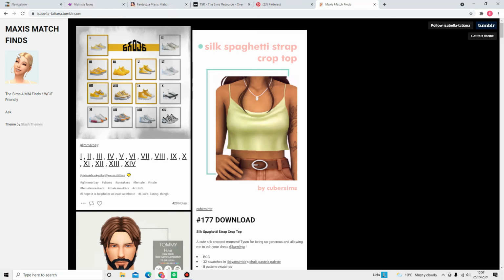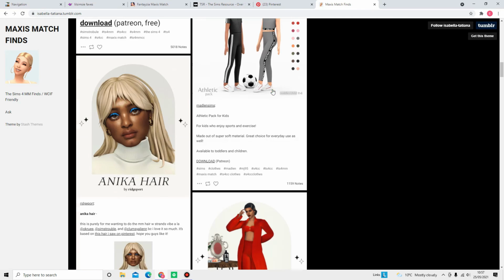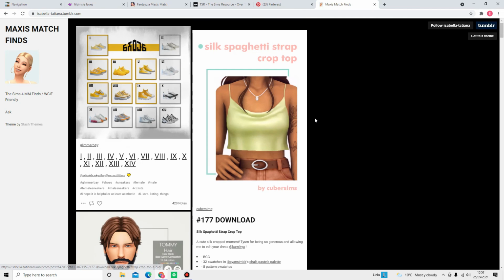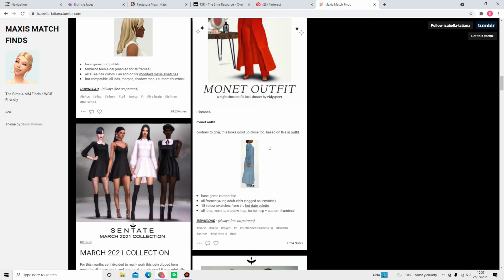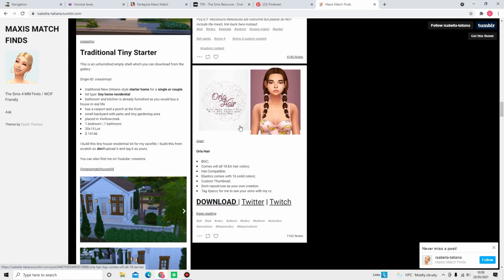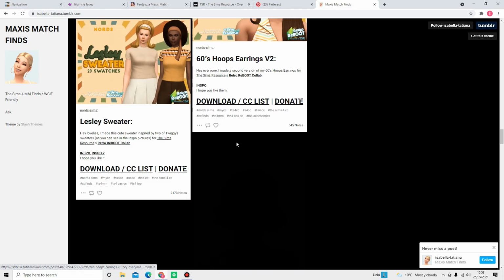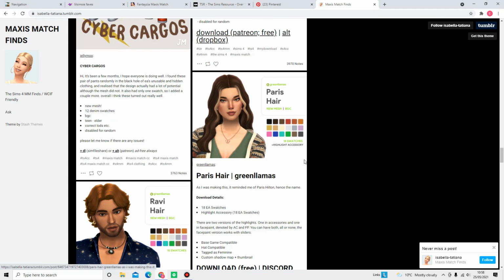Anyway. 2,000 years later. Finally, this is just a Maxis Match finds page. Isabella Tatiana, I want to say. As you can see there, I'll leave the links, don't worry. I can't see a navigation with this one, if I'm being honest, but I like how you can just scroll through. It is a little bit random, but look, we haven't seen this yet, and that looks really cool. I believe this is all Maxis Match. So yeah, I really like it, to be honest. See, that's really cute too.